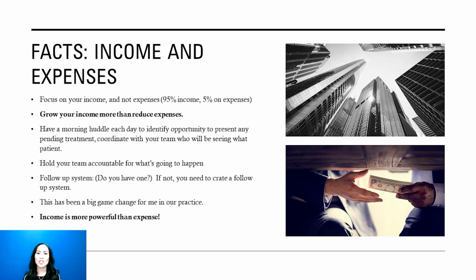The second tip I can share with you is, as you focus on your income, make sure that you have some kind of follow-up system in place. Do you have one? If not, you need to create a follow-up system now.